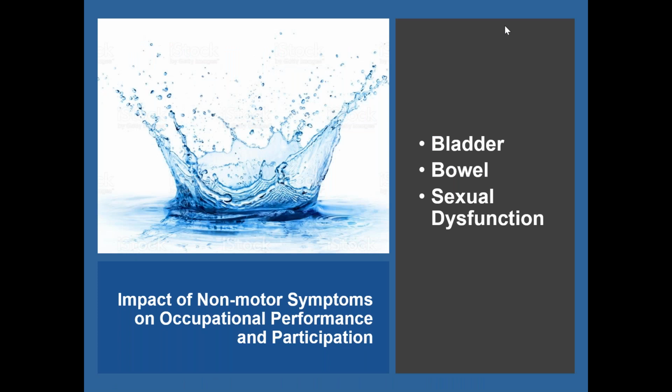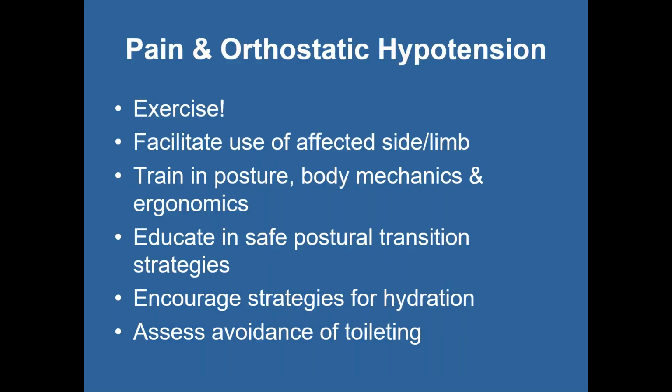So let's talk a little more about bladder and bowel and sexual dysfunction. As Laura mentioned, I am a pelvic rehabilitation practitioner, and so this is one of my other main areas of specialty, and I take great interest in helping people with Parkinson's in these areas. There are not a lot of people out there that work with individuals with neurologic conditions that have these problems.